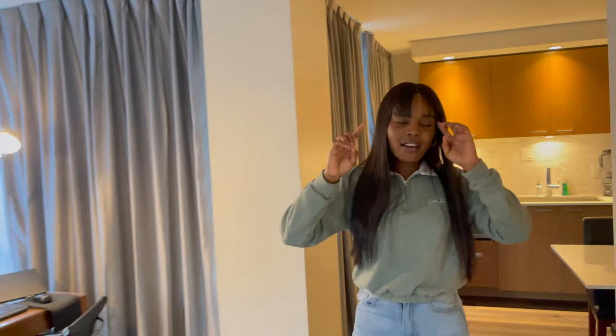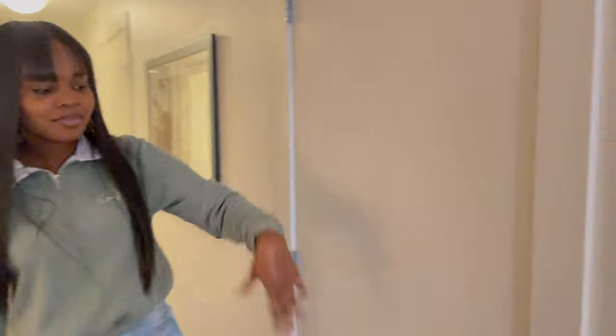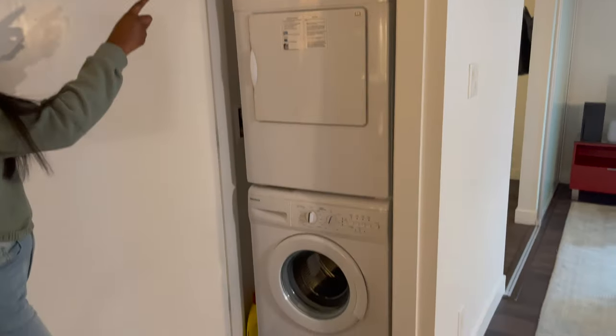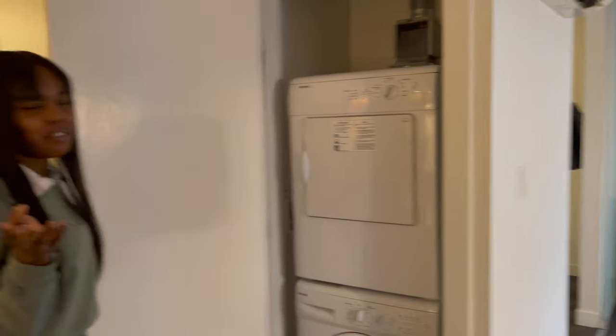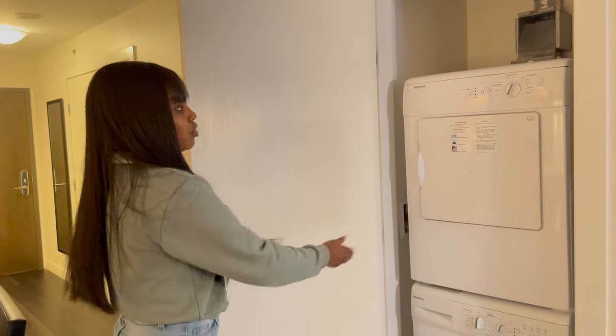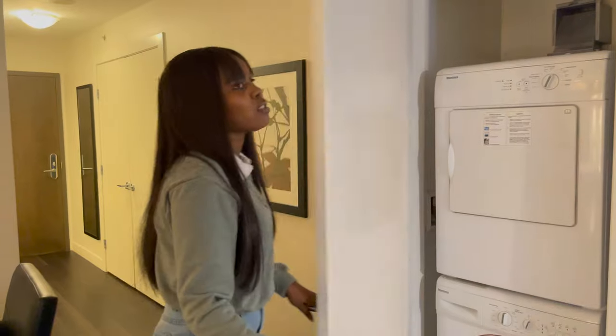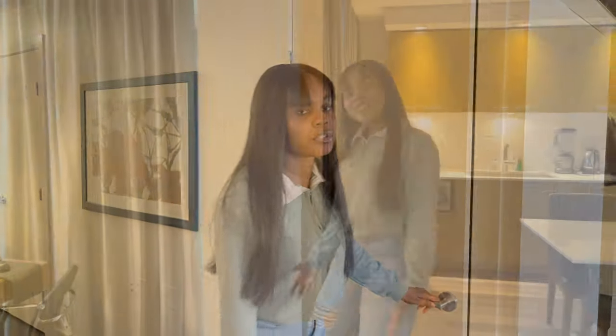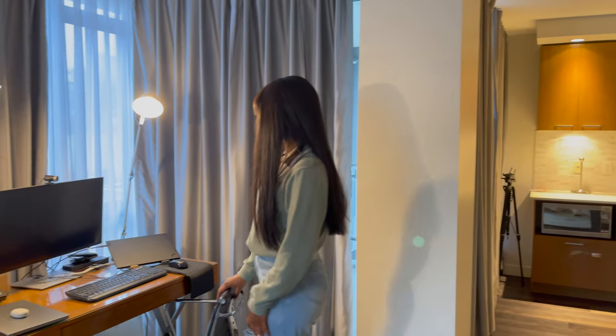I forgot to show you guys the laundry and washer. The laundry room, that's the washer and dryer room. It's just this small door here. It has the washing machine and the dryer. Most houses actually have this washing machine and dryer, so you just wash your clothes here and dry your clothes here because there's no space for a line. So that's it, there's nothing special going on here. Just moving on to the balcony.